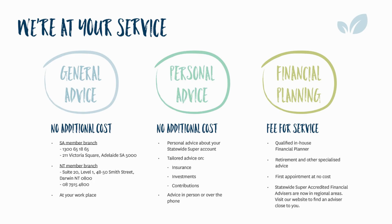At Statewide Super, there's 3 different levels of financial advice that we provide to our members. The first one is general advice, where we can help tidy up a few things, be it nominate a beneficiary, help you review your account balance and get you registered online.